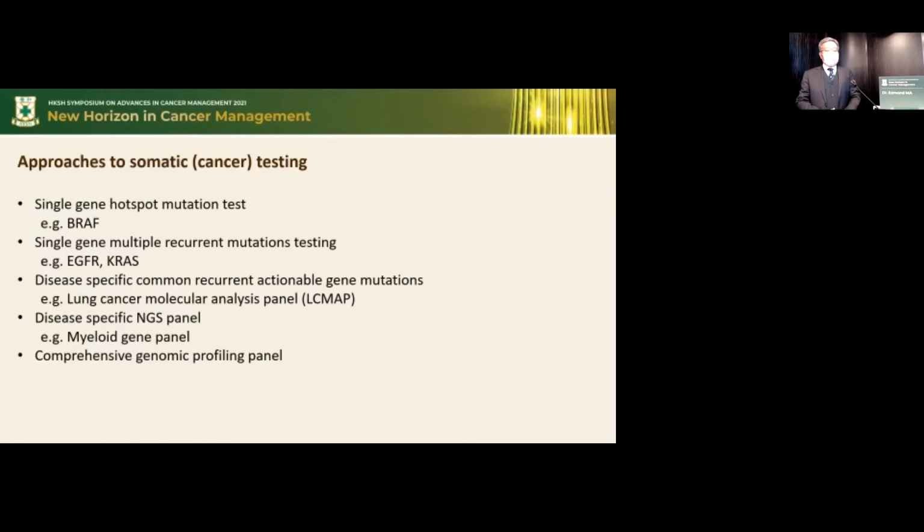If you step back a little bit and think about approaches to somatic or cancer testing, we can have a single gene hotspot mutation test, like a BRAF V600E mutation detection. So that is simple and straightforward. To a single gene, but multiple recurrent mutation testing, like testing for EGFR exons 18 to 21 mutations, or the KRAS exons 2 to 4 mutations.